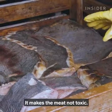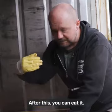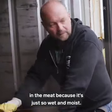It makes the meat not toxic. It preserves it. After this, you can eat it. It's not toxic, but the drying process is just to get a better texture in the meat because it's just so wet and moist.